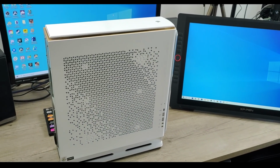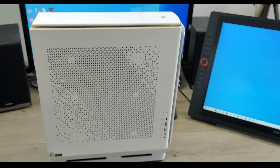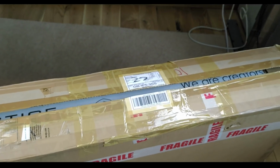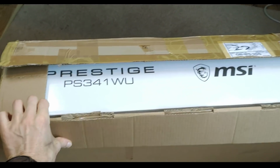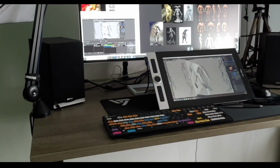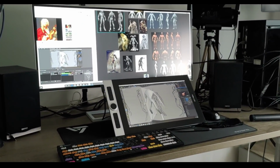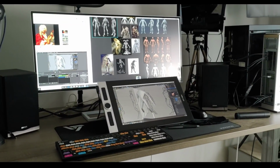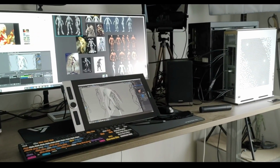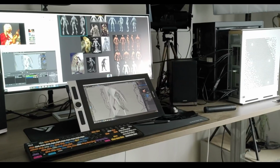Now the whole process for building this monster took around a day, but the process was sped up greatly because of the Creator P100X and the Prestige nice big wide monitor that I was using. This computer not only looks beautiful, but it is a beast of a machine. It has a Core i9 10th gen processor, which meant the sculpting process was really nice and smooth. I was able to go nice and high with my resolution and go nice and detailed in the sculpt.